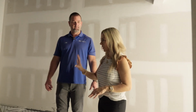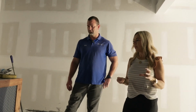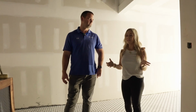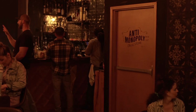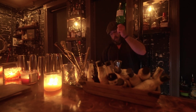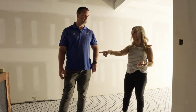Can I make a suggestion? I like that we have some of the darker wood in Lodge. I feel like in here, typically when you think speakeasy, you think of so much heavy wood and the leathers, but with Anti-Monopoly, we went a different route. In here, I'm thinking lighter woods, maybe we don't go darker on the stain. Were you planning on going darker? No. Okay, because that's a very pretty stain just as it is.